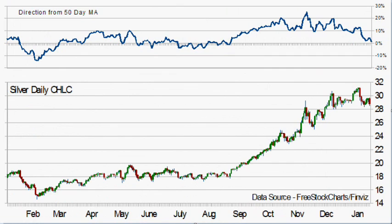This is the direction from the 50-day moving average. What this means is where price action is from the 50. For example, if a 50-day moving average was at 20 and the market was at 25, that would be 5 points above 20 and thus 25% above it.